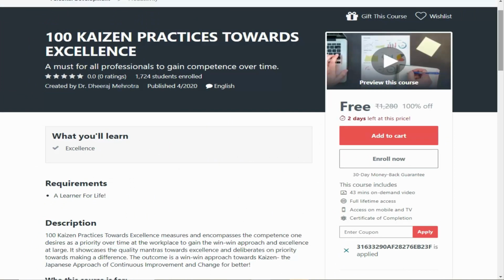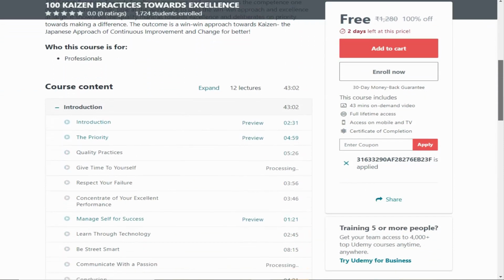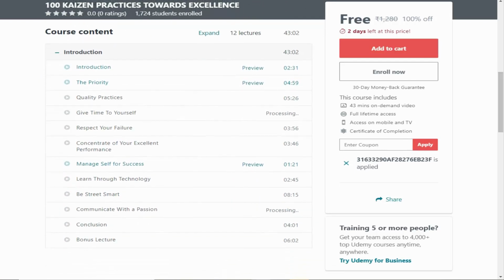The ninth course is 100 Kaizen Practices towards Excellence. 100 Kaizen Practices showcases the quality mantras towards excellence and delivers a win-win approach. Duration is 43 minutes with certification. Enroll now, 2 days left.